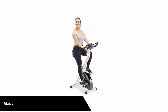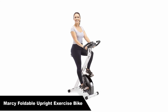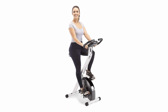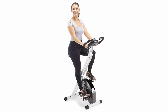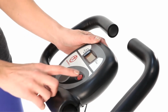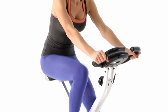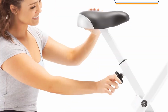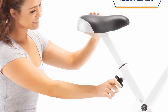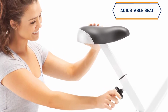Number 4. Our fourth best pick is Marcy Foldable Upright Exercise Bike with adjustable resistance for cardio workout. This bike features one of the smallest footprints of any bike on the market, making it a strong choice for anyone with only a small space for workouts. This Marcy folding exercise bike has a 2 LCD computer which provides the rider with some different variables including speed and calories burned, distance, and time.